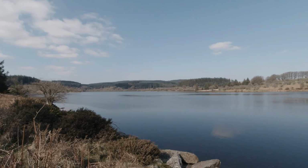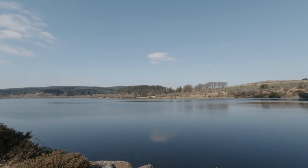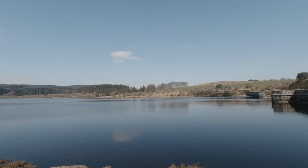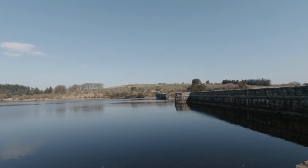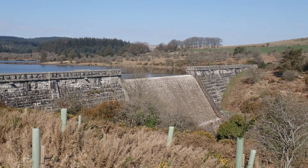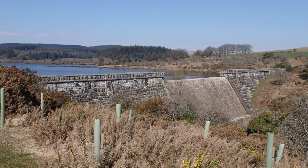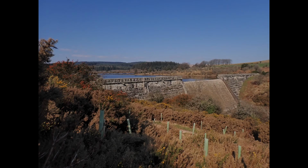203 acres surrounding the reservoir are managed and conserved for amenity access. It is 64 feet deep, which is 20 metres. It has a capacity of 38 million gallons, which is 177 million litres. And it has an area of 78 acres. The dam was constructed between 1936 and 1942.